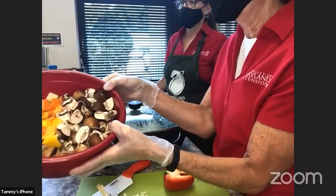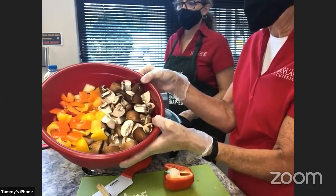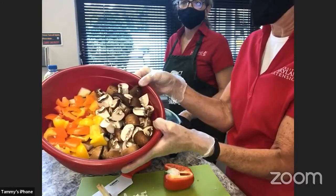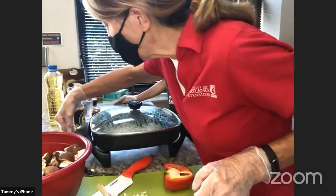All right, let's go ahead and start talking about the stir fry. Let's see the ingredients we're going to be using. Today we are, of course, featuring the peppers, red, orange, and yellow. Can you see this bowl? We have the peppers chopped up. We have the mushrooms, zucchini, and squash. We're going to be using all of these veggies that are going to cook very quickly in the electric skillet.